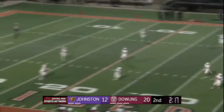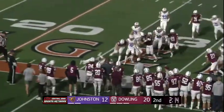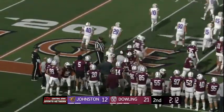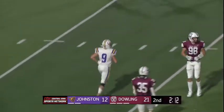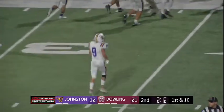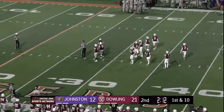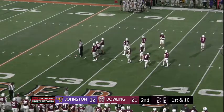As Dowling kicks off to Johnston, the Maroons lead it 21-12. Now on the kickoff, the return is to the near side as Johnston goes left to right, and on that return was number 9, J.J. Shaw. He returns it, and Johnston will start first and 10 right around their own 26-yard line, it looks like, after Dowling's C.J. Phillips scores from 16 yards out. Let's go down to John Chido for an update.